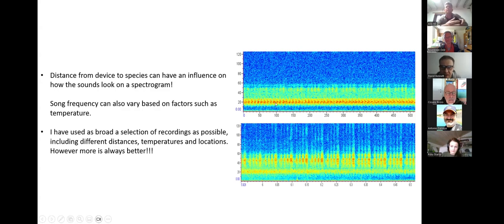And you can probably clearly see at around 20 kilohertz, we've got Rosaliana rosalie, while much higher in the ultrasonic range, we've got Conocephalus dorsalis. And you can see that this upper recording was at the very edge of the range where Conocephalus dorsalis, you can clearly tell what it was. Whereas down here, Rosaliana rosalie is a lot less prominent, and it's a lot easier to tell what Conocephalus dorsalis is. As I'm sure most of us know, song frequency can also vary based on factors like temperature.